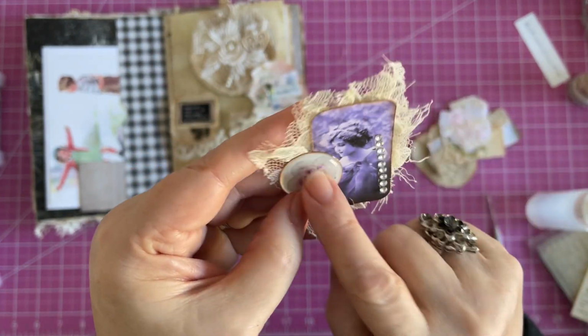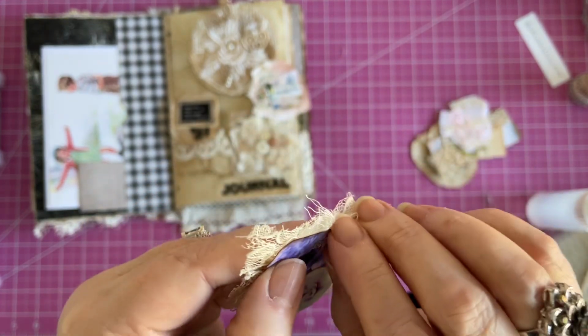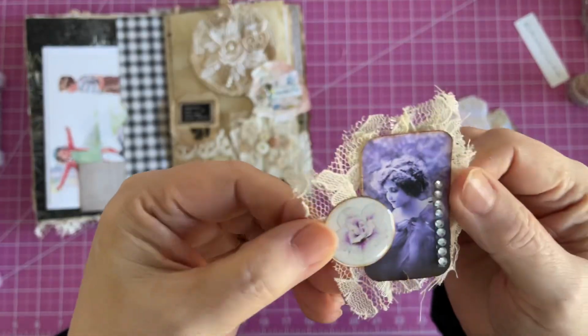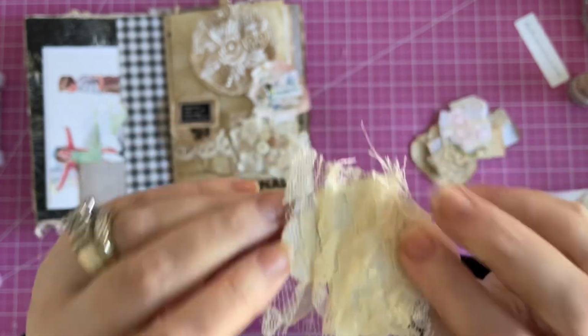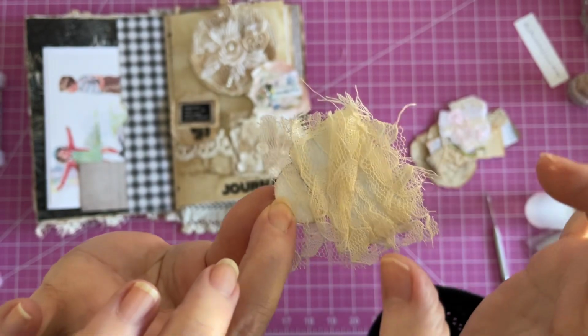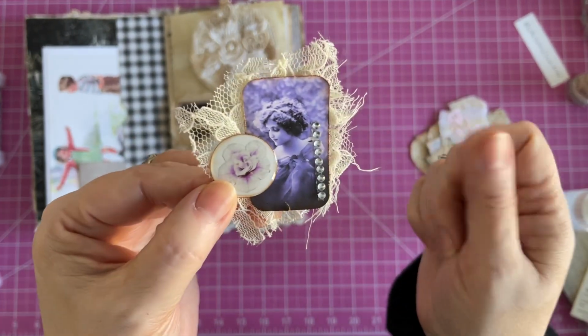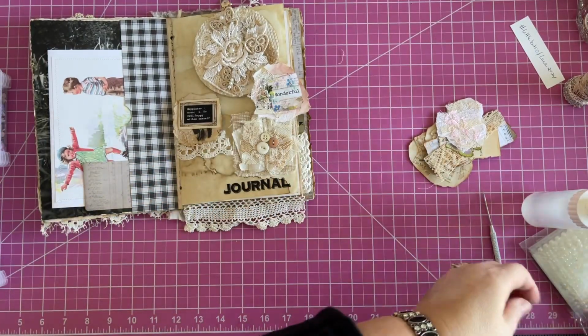Put a little image and some goodies on it. I made this a long time ago. Goodness, I forgot about it. I found it and I went, oh, there's a lace scrap for you. I just scrunched it up and glued that on there. And I think that makes a beautiful piece. It would look lovely on a little tag.